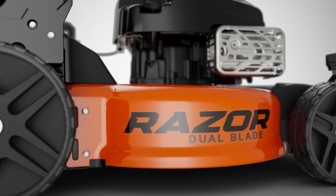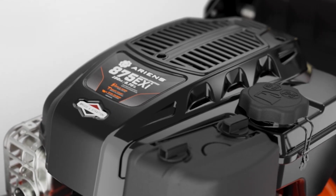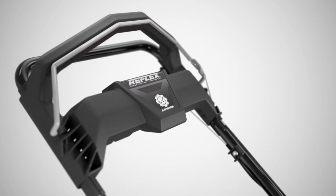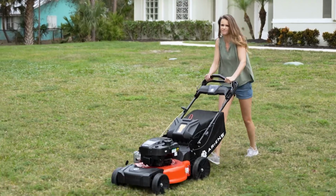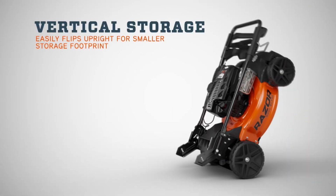Today we're not just mowing lawns, we're embracing a philosophy that resonates with everyone who understands the pride of home ownership. We also have the new Ariens Razor here today. With a 3-in-1 system, you can mulch, bag, or disperse your clippings. The Razor is powered by a Briggs & Stratton engine. The trademark reflex speed control technology allows you to match your pace of the mower between 1 and 4 miles per hour. The Ariens Razor Reflex folds upright for compact, easy storage.